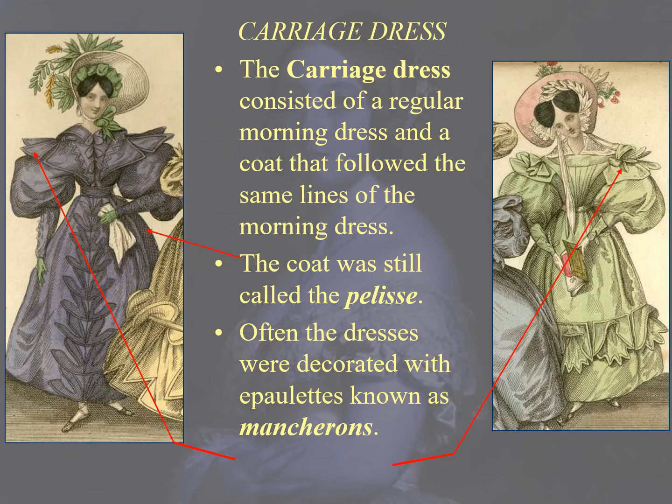Quickly, carriage dresses, as you can see here, consist of regular morning dresses that are stuffed into a coat. This is called the pelisse, like the old one. So basically, they're taking the same gown and putting it into a coat. You might have these, you see pointed here, mancherons, which is a very masculine name for these epaulets or ribbons.